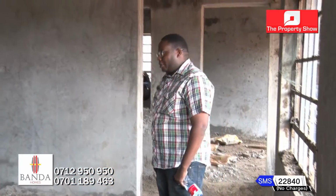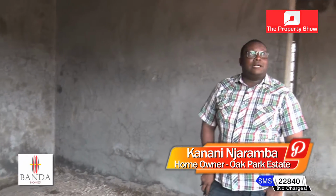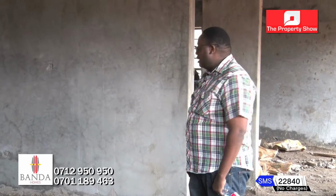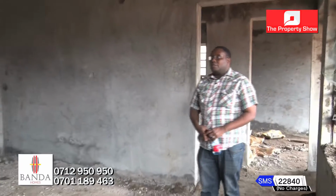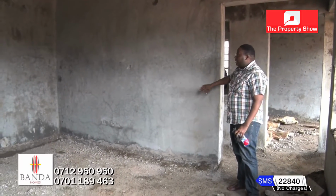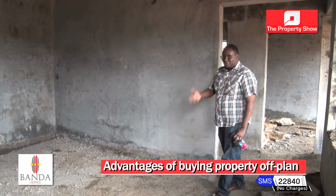So this is my unit. It is actually currently being plastered. They've finished plastering the inside. Now they're on the exterior works. It has certain features that other units in this development do not have. For example, in the living room, other units are more open plan. I decided to put a wall in the living room for a very selfish reason.